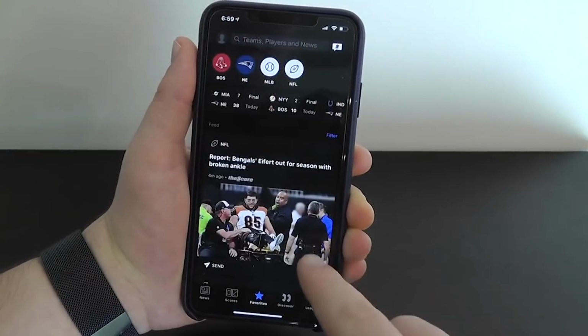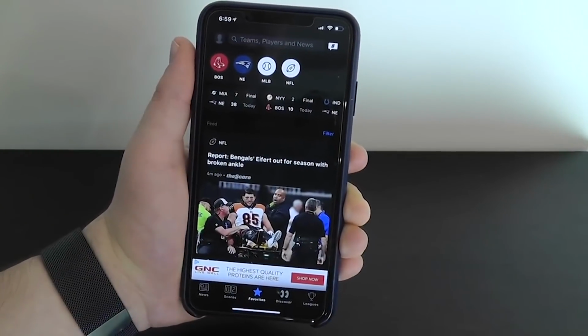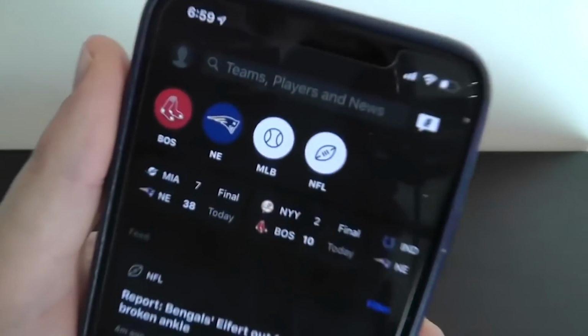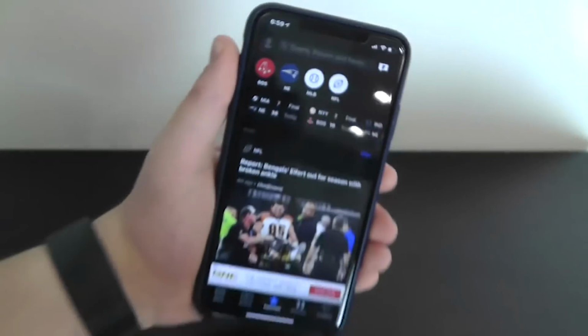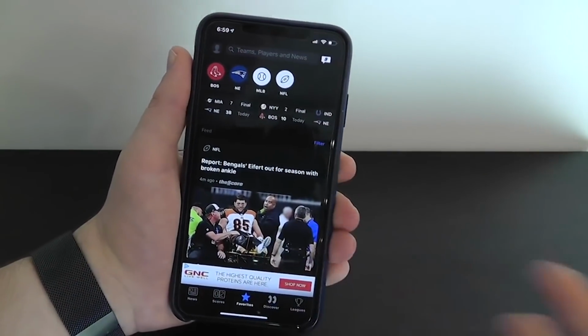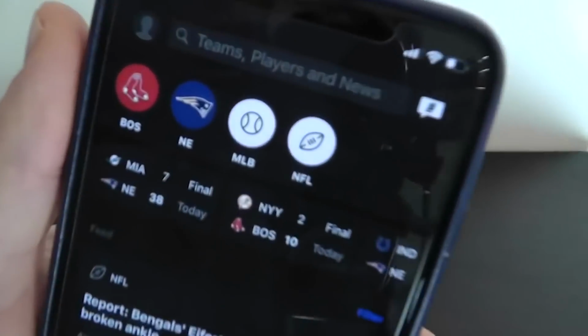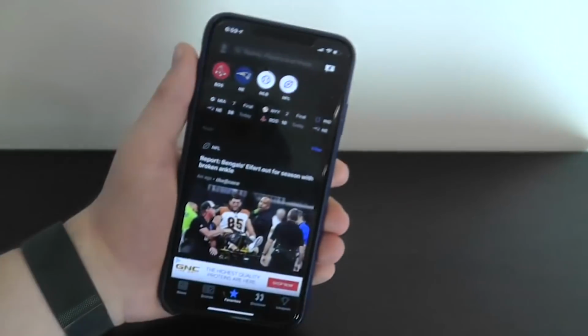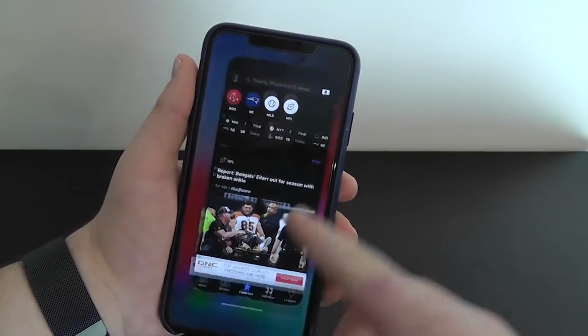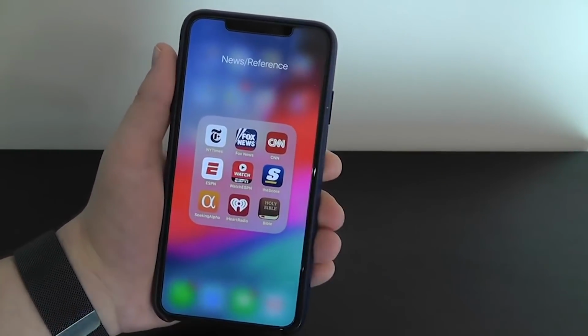Now, if you're trying to track the score of your favorite sports teams, The Score is the best app for that, even more so than ESPN, because as you can see, you can put your favorite sports teams up at the top. As you can see, I'm a Patriots and Red Sox fan, but whatever team you are rooting for, you can put this right up at the top of the screen and keep track of all of the scores up to date, read news, and a lot more right there from The Score.